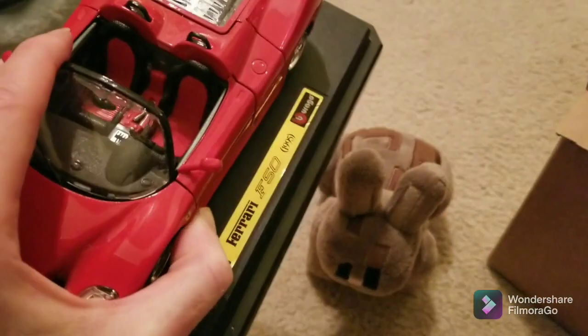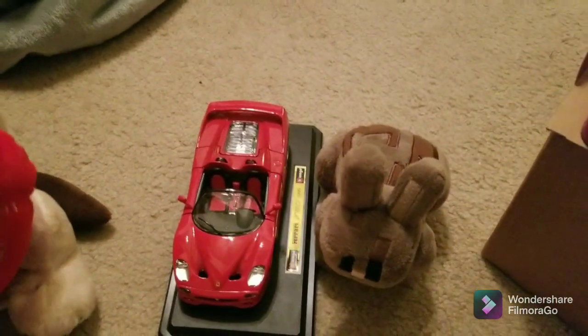Next up is this Ferrari. It sold for $18.99 on eBay. This came out of the storage unit, so it's free to me at this point.